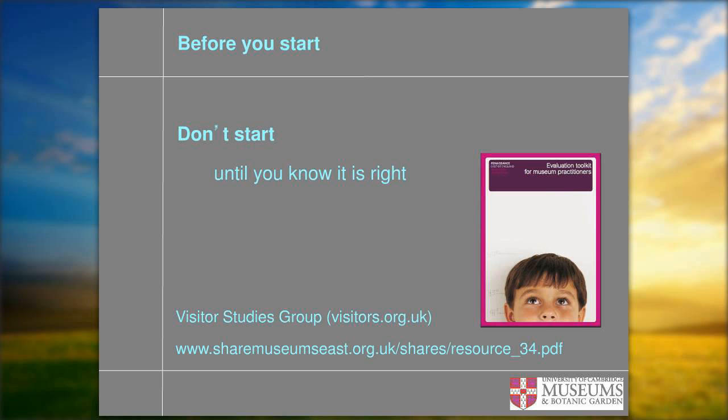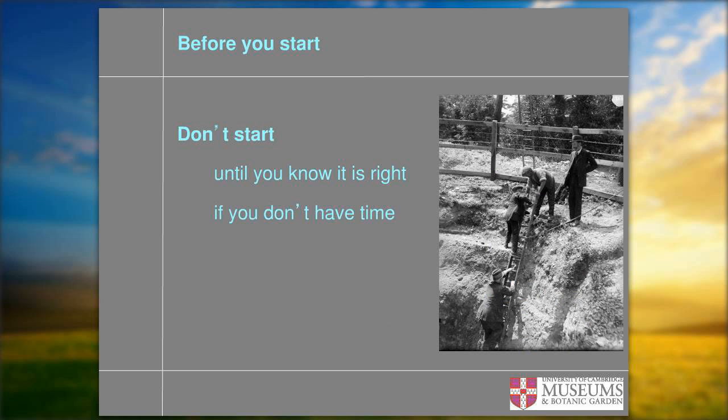There might be a more appropriate method, so just make sure that it's right. Don't start tracking if you don't have enough time. It is a time-consuming process. Actually collecting the data in the first place is very time-consuming. If you're going for a certain number of trackings, if you're inputting the data, that in itself is days' worth of work. Sitting down and having enough time to analyse the data, again, is quite a lot of work too. So make sure that you've fully counted the cost before you start.